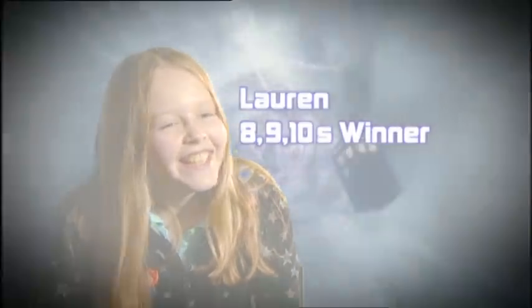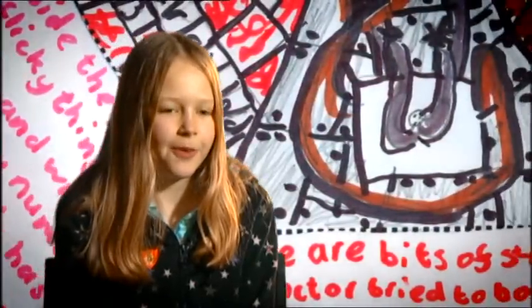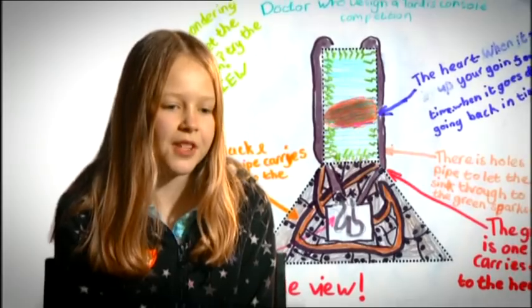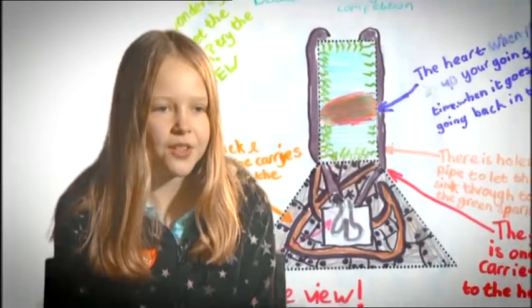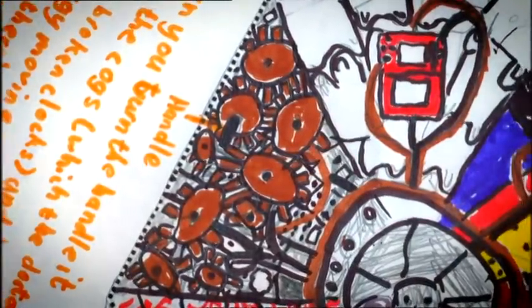Lauren from County Down won the 8s, 9s and 10s category. Her design was based on lots of old gadgets. I got the idea for my design from my gran's house. She lives on a farm and there's kind of cool gadgets lying around. My favourite bit of my design was probably the clockwork bit with all the cogs that turn together.